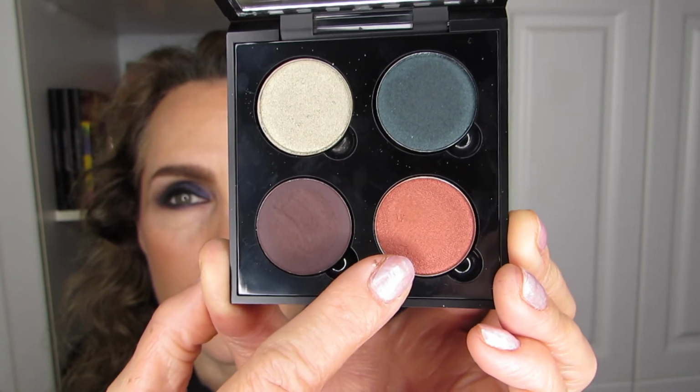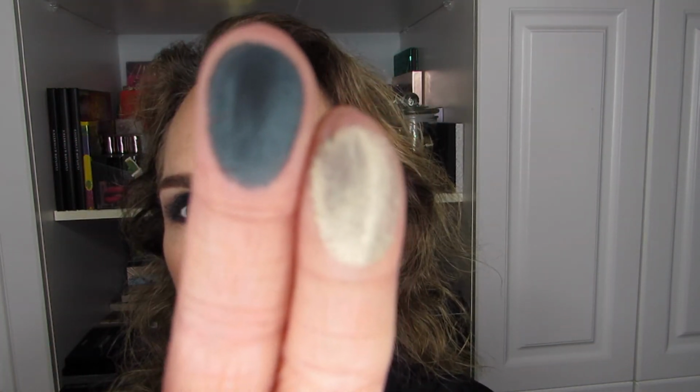So let's swatch all 4 of these. I will swatch them on the back of this hand for you to take a look at. And I think you'll agree it's not a bad quad for fall. It's fall without being obnoxiously fall. I think I'm going to do 2 swatches and then 2 more swatches. Look at those colors, right? Are they not gorgeous? So here we go.